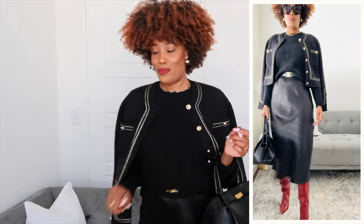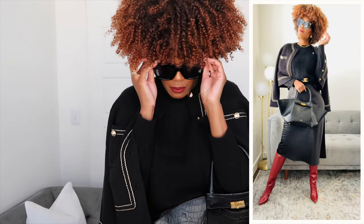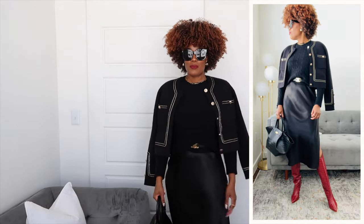And add a pair of black sunnies. I love, love these sunnies. These are an Amazon buy as well. What do you guys think? I love this look. These little sweater tops are versatile. You can wear them with absolutely anything and you will look great.